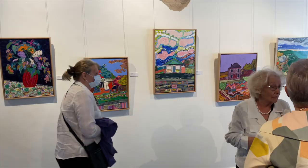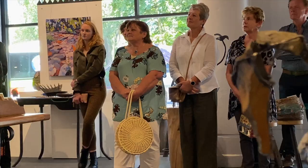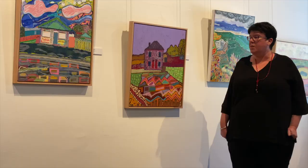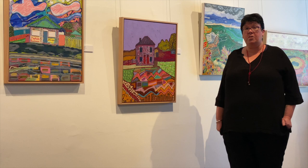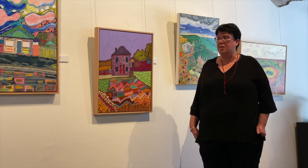So I've been painting for about 3 years. I'm self-taught. I go on walks and take photos. This painting here is called Wuthering Heights. I had a weekend in Hill End, New South Wales, and took lots of photos. When I come back to my house, I look at all the photos and decide which one's a good composition. I love old houses.